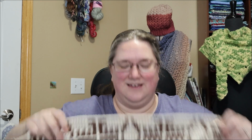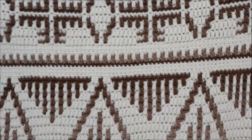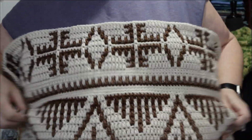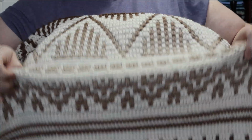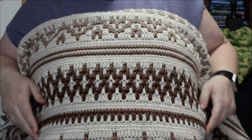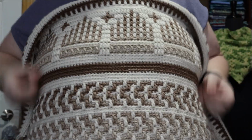That's the end of it. But here is the newest section I just completed. Isn't that pretty? I love that. This was inspired by her trip to Morocco. So these are all based on kind of Moroccan tiles, maybe some. There's a picture of her in the pattern standing next to a really gorgeous tapestry.